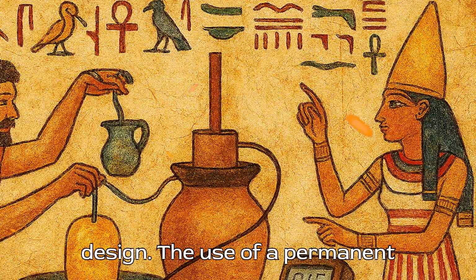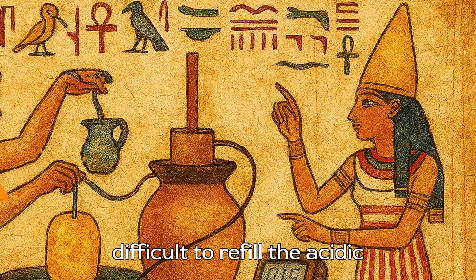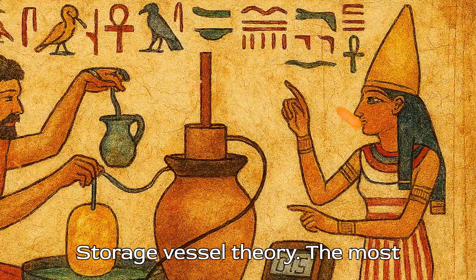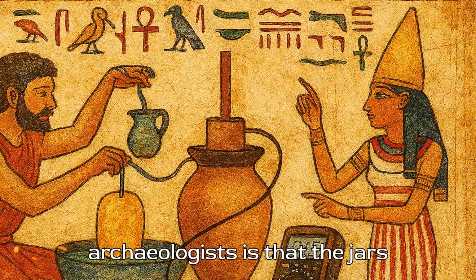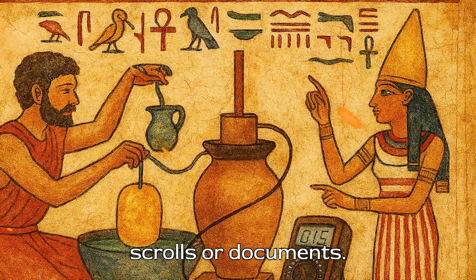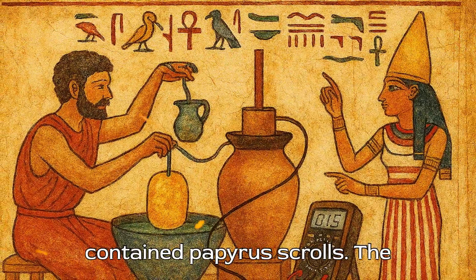Inefficient design. The use of a permanent asphalt stopper would have made it very difficult to refill the acidic electrolyte needed to maintain a charge. Storage vessel theory. The most widely accepted theory among archaeologists is that the jars were storage vessels for sacred scrolls or documents. Similar jars found at nearby sites contain papyrus scrolls.